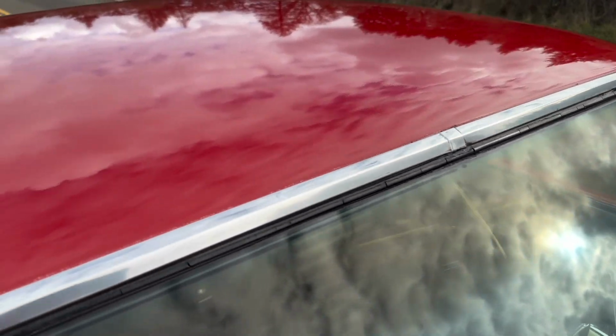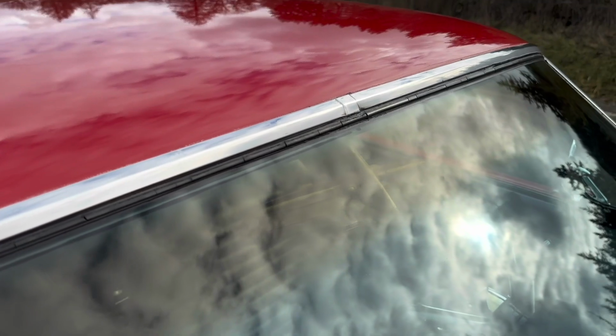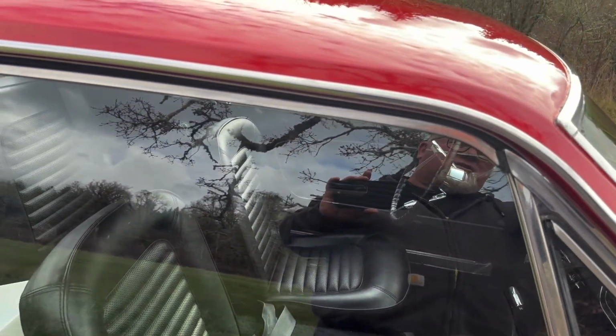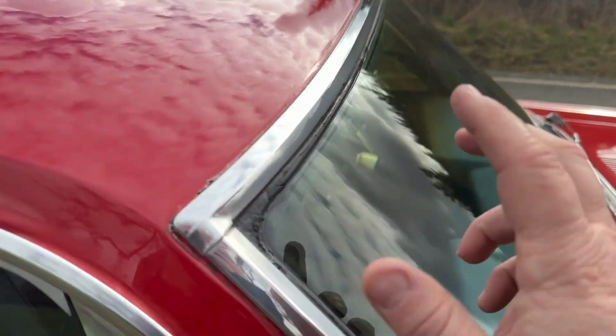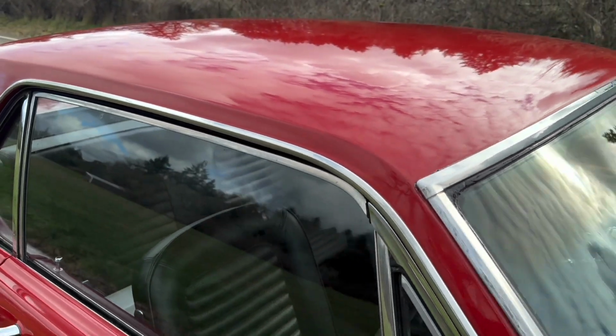Windshield has a couple little divots. The rubber has a little gasket stuff here and a couple cracks in the rubber. I did include a headliner. It's in that box I'll show you, but the headliner's in bad shape, wrinkly and stuff like that. So if you were to re-gasket this window is when you'd want to redo the headliner.